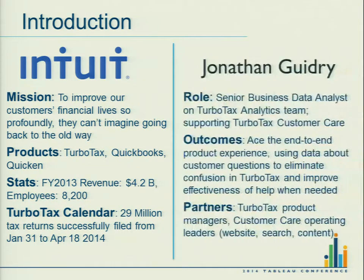And myself, I'm on the TurboTax analytics team. So this is a central team that supports all of TurboTax, but I focus specifically on customer care. Now for us, customer care isn't just support. It's not just when you pick up the phone. We actually try to use data about our customers' questions to improve the product.